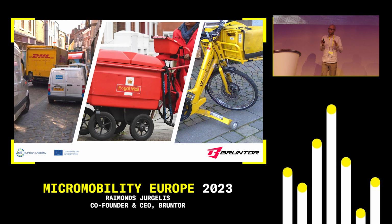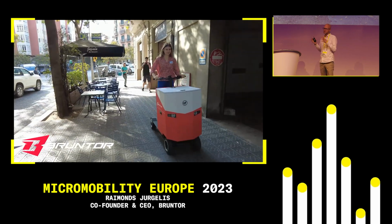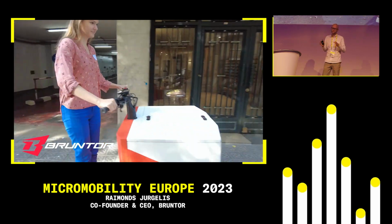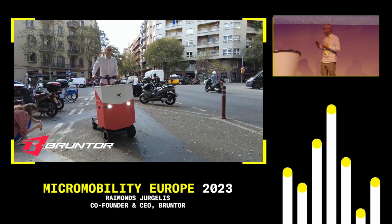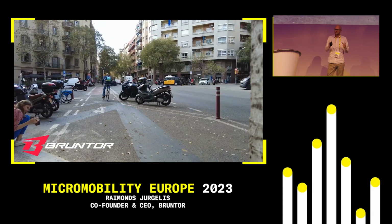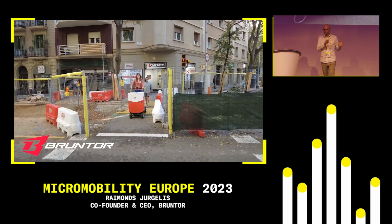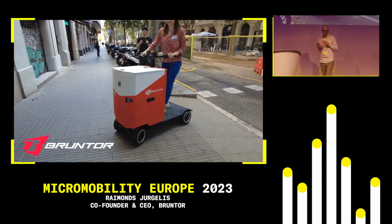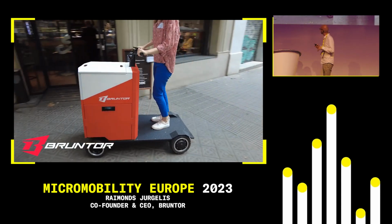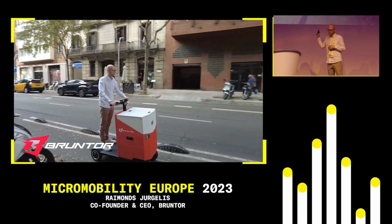Bruntor is an electric four-wheeled cargo kick scooter, which is very simple and easy to use. It is a stand-up solution, and it makes deliveries 40% faster when compared with the bicycle, and even 15% faster when compared with the van. Even if we have to go back and reload throughout the day, Bruntor is still ahead of the van.